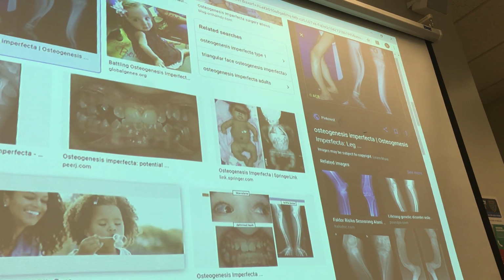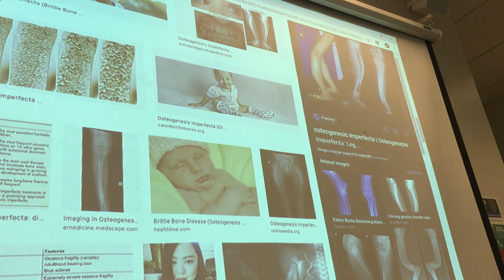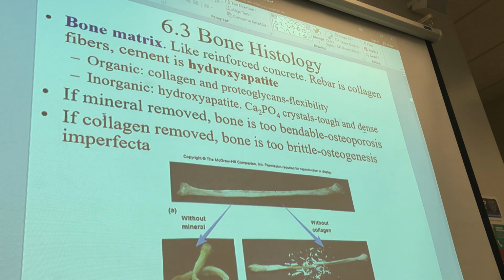What happens with osteogenesis imperfecta is that they have a problem not with the calcium phosphate, right? With osteogenesis imperfecta, they have a problem with the mutation in collagen, right? They have enough calcium phosphate, so their bones are dense. The problem is every time they fall, every time they get knocked over. And if you're a child, how many times do you fall when you try to run, right? Or even worse, what happens when you go through the birth canal?